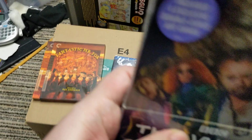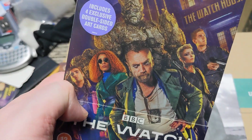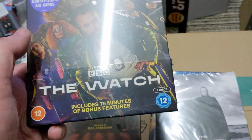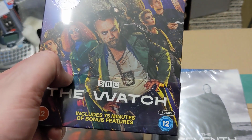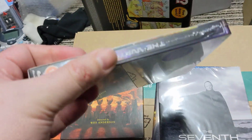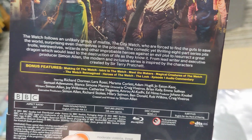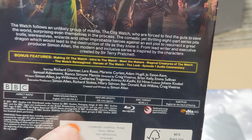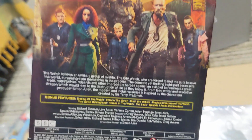Next up, if I can just move it, a steelbook, and this is a BBC show called, I think, The Watch. It's got 4 double-sided art cards, although I haven't opened this yet, because I need to get some more steelbook protectors, and so I'm not opening my steelbooks at the moment until I've got something to put them in. Not overly familiar with this. Didn't watch this when it was on, but it looked interesting, so I thought I'd pick it up.